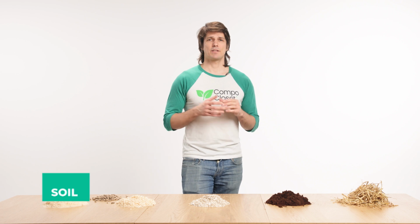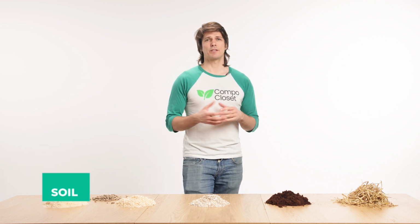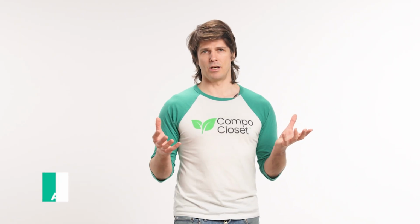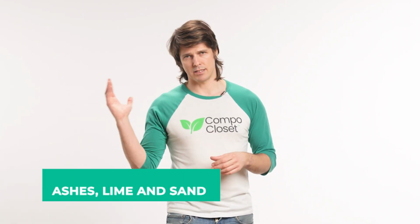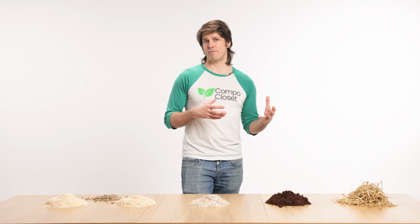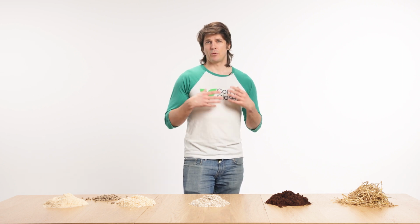Soil. If you have a static compost toilet at home, using some from the garden might seem okay. The problem is it doesn't contain carbon, so we don't recommend using soil. Ashes, lime, and sand. Sand doesn't contain any carbon. A little bit of wood ash can be helpful if you're not separating liquid waste from your solids chamber. This is because wood ash from your campfire is very alkaline, which prevents the formation of ammonia, which is a common reason for a smelly toilet.